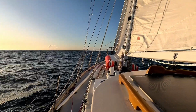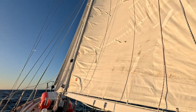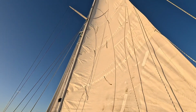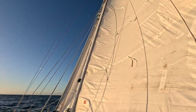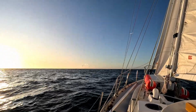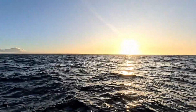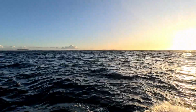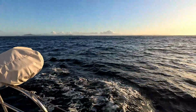Sunset, the sun is going down, and looking back, New Zealand is starting to drop astern. We've got a nice breeze, we're sailing on about 5.5 knots at the moment, and everything's looking good for the night ahead. No surprises on the horizon, I hope. So I'm looking for a nice peaceful first night out to get settled into ocean mode.